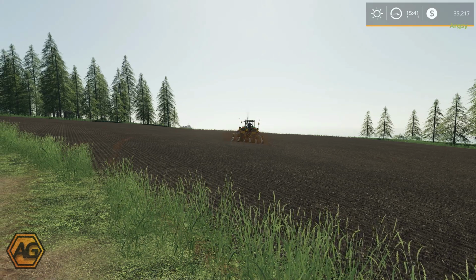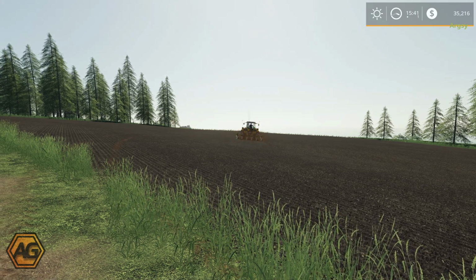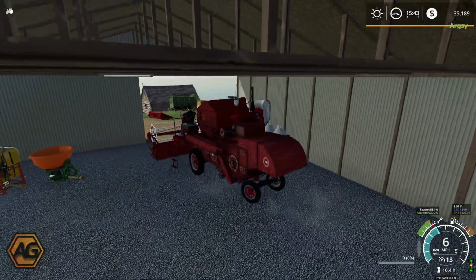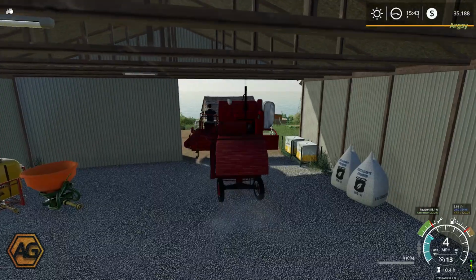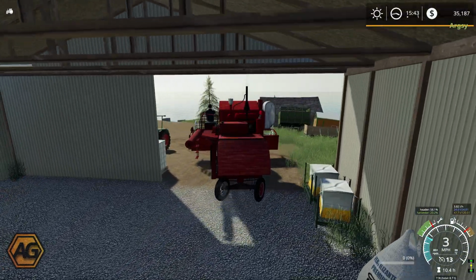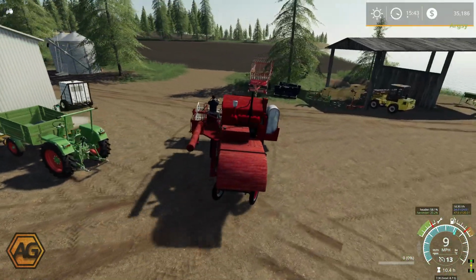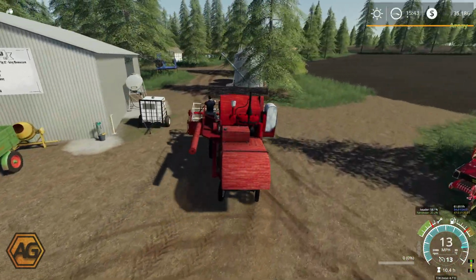We're going to go pick the wheel loader up, get that out of the other field, and then we'll come back and get the combine going. Got the loader back. Now, time to get this beast out of the shed. Put some diesel in it before we head down to the field. It is getting a little bit low. Easier to do it now than having to come back a little bit later.